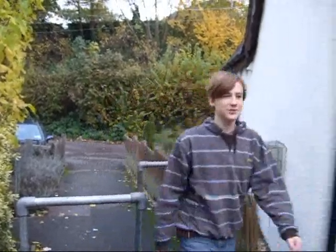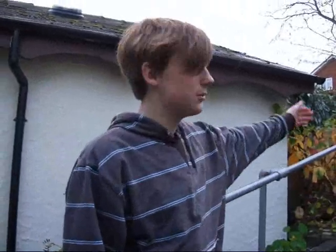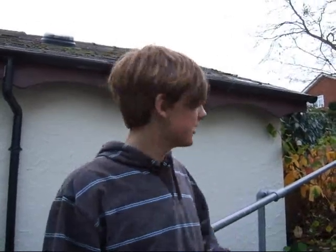Right, onwards and upwards. Let's go. Now we're leaving the old part of the village and entering some of the new parts developed in the 70s and 50s, where they built lots of new houses as a commuter to Ellesmere Port. So let's go.